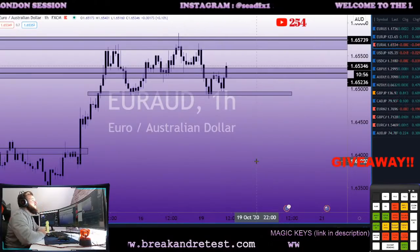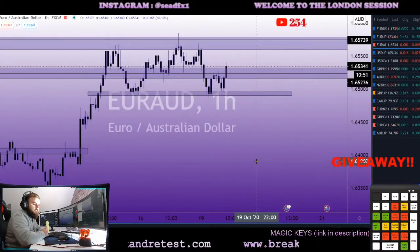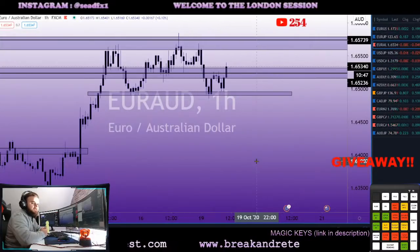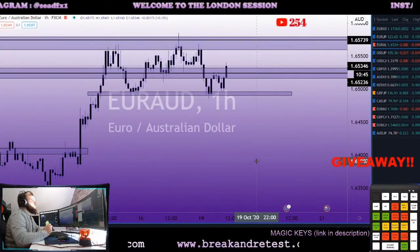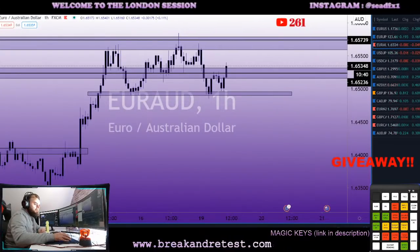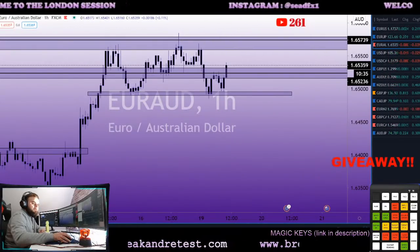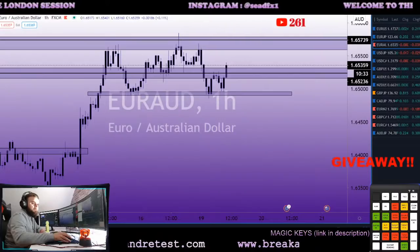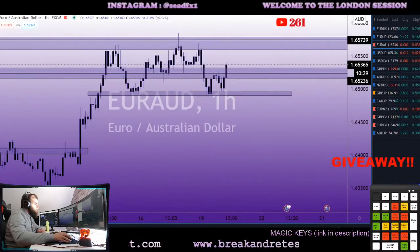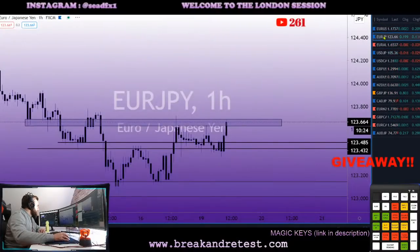The sun is up. It was very foggy in the morning, but now it's making a turn. The day is getting better. Hopefully we get a trade at least today.